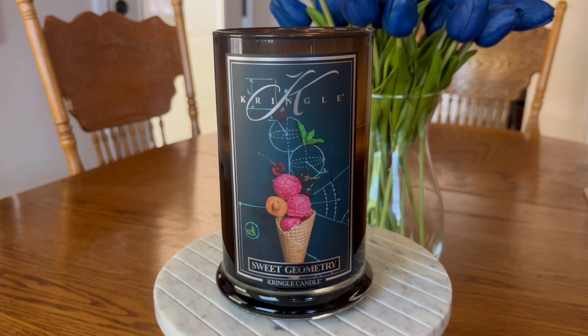But let's go ahead and talk about the strength and throw of this candle. So you guys know me. I like to burn them in hurricanes, out of hurricanes. I'll burn them in the open concept living room. I'll also move them into my bedroom, which has lower ceilings and is more closed concept. That way I can gauge how a candle is really throwing, how much I can smell it.